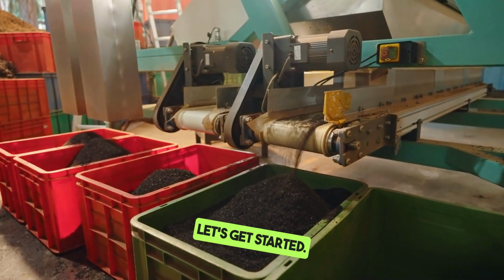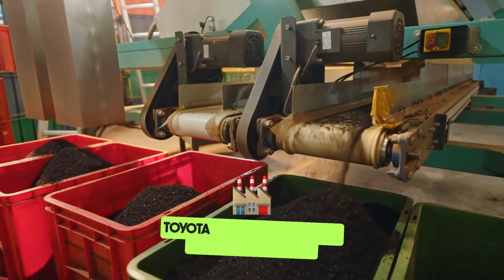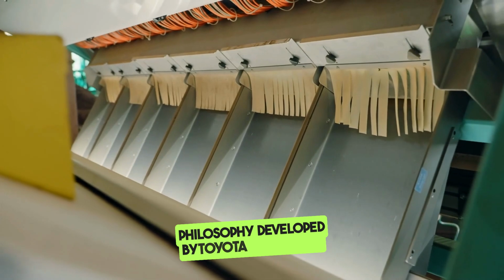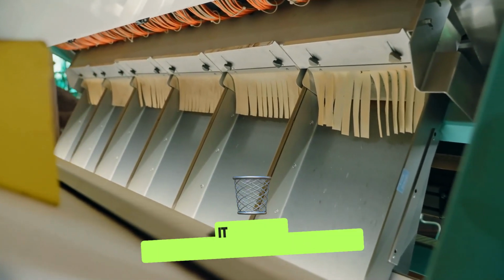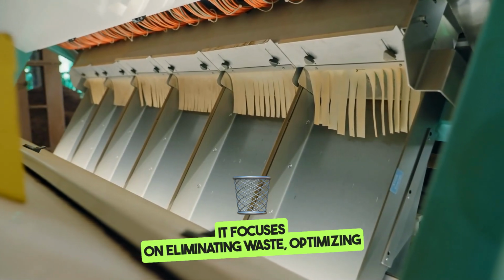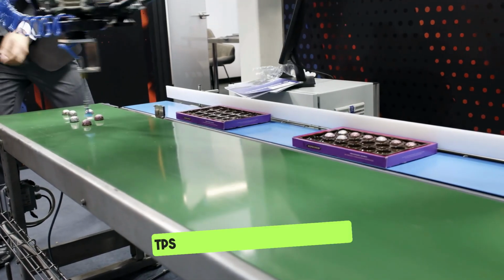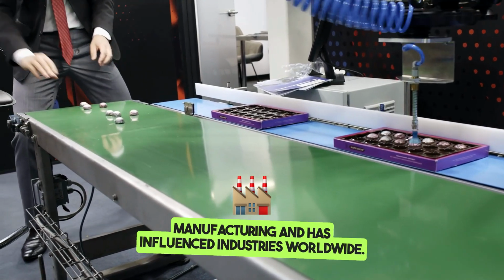Let's get started. So, what is Toyota Production System? Toyota Production System, TPS, is a manufacturing philosophy developed by Toyota to improve efficiency, quality, and productivity. It focuses on eliminating waste, optimizing resources, and continuously improving processes. TPS is the foundation of lean manufacturing and has influenced industries worldwide.